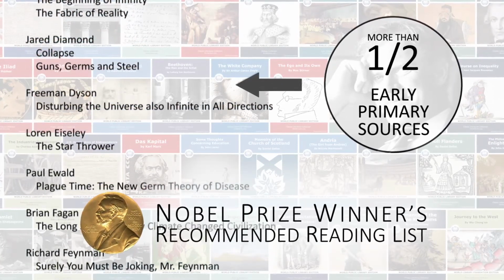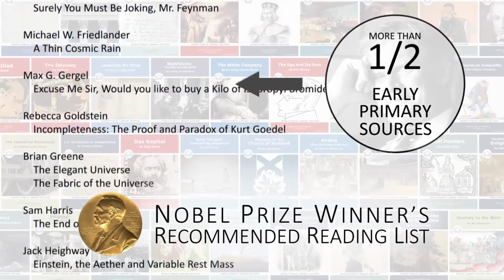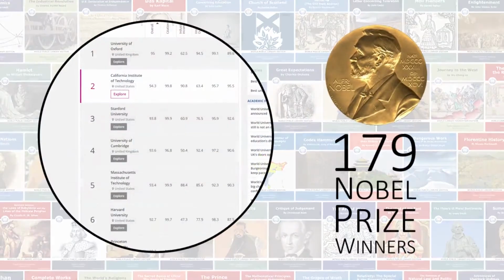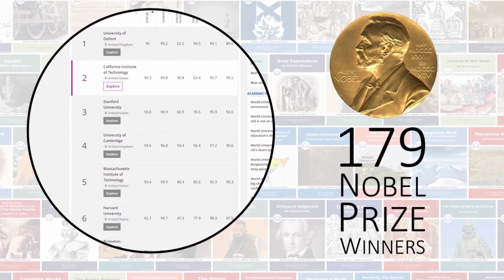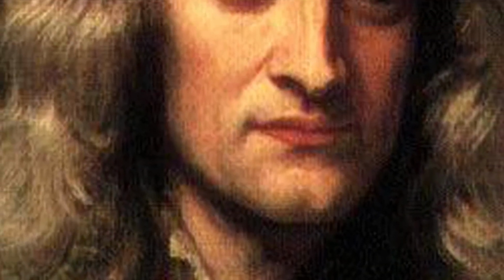The perpetual impact these primary sources have on innovation and forward thinking is further evidenced when looking at the number of Nobel Prize winners produced by top-ranked universities. The top 6 universities which value early primary sources so highly have produced 179 Nobel Prize winners in total, including names such as Charles Darwin, Isaac Newton, and Alan Turing, the father of computer science and artificial intelligence.